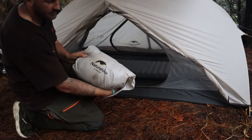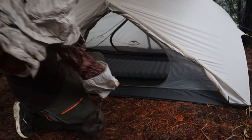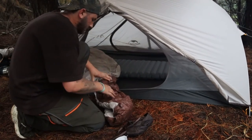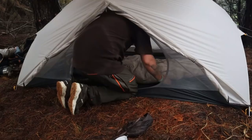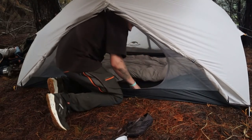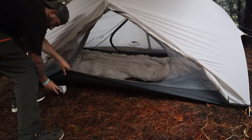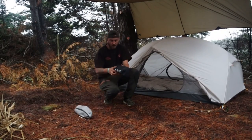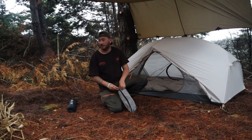Sleeping bag, I'm using the Naturehike Snowbird 2. So this one's rated to 2 degrees. So it'll probably be a bit overkill, but it's a nice comfy bag. Duck down and it's nice lightweight. Balance here.